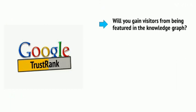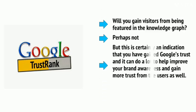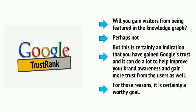Will you gain visitors from being featured in the knowledge graph? Well, perhaps not. But this is certainly an indication that you've gained Google's trust, and that can do a lot to help improve your brand awareness and to gain more trust from the users as well. For those reasons, it's certainly a worthy goal.